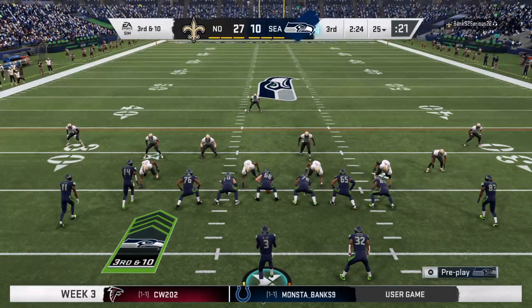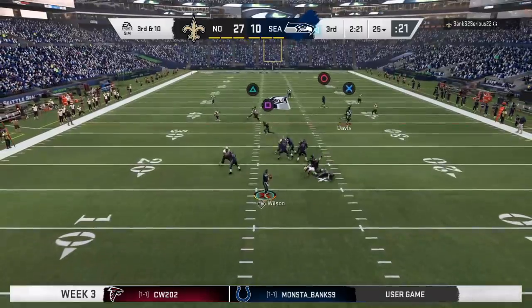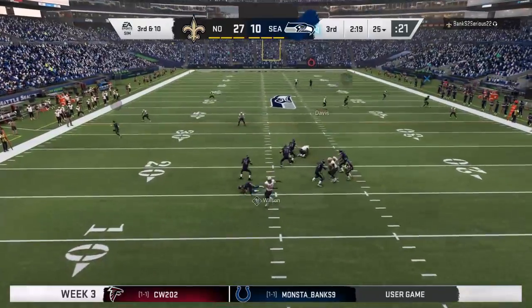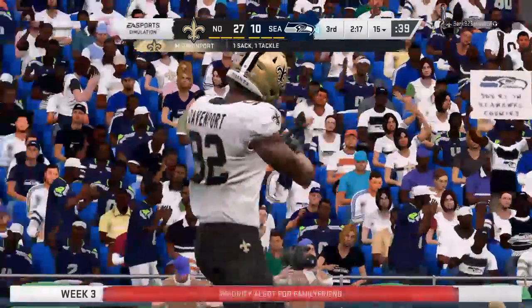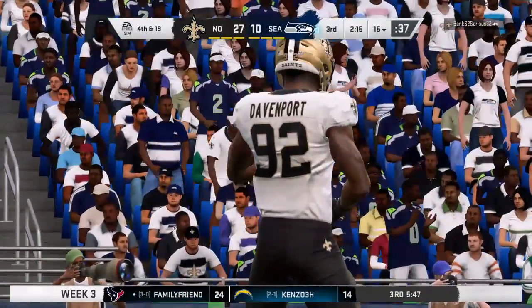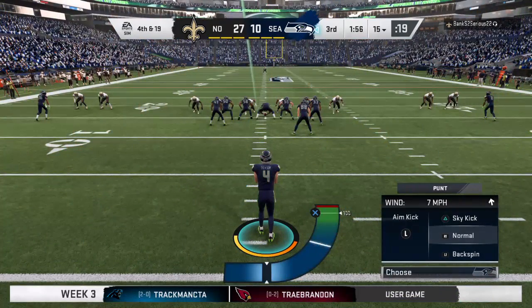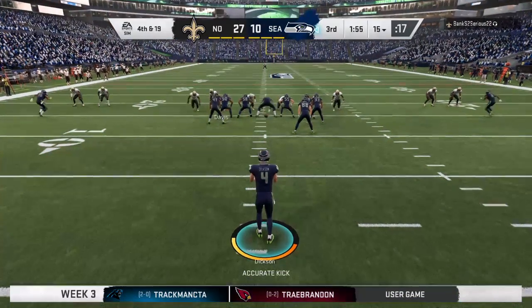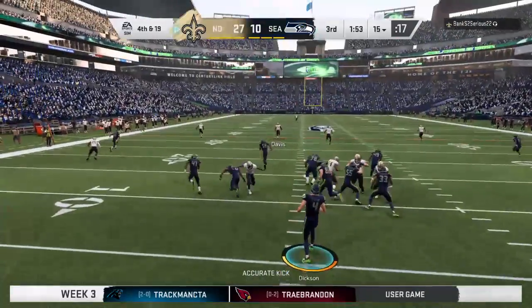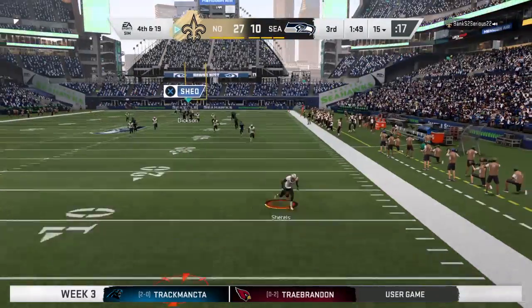On 3rd down, Wilson. Pressure comes, and Wilson's going to go down. Marcus Davenport, the first-rounder out of UTSA with a sack. I think we've seen this before. Someone's down 3 scores. That situation there, it's just going to add to their growing frustrations, don't you think? Yeah, a bad number 3 right now.